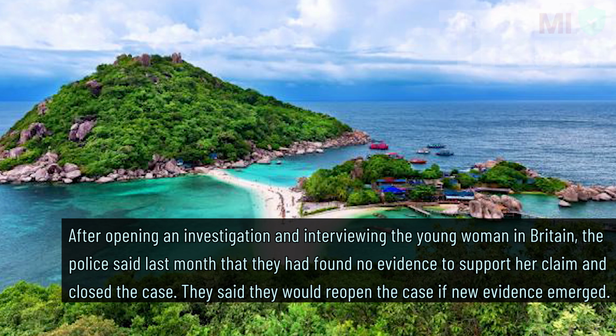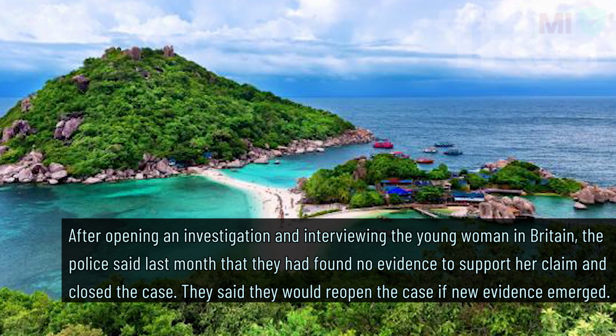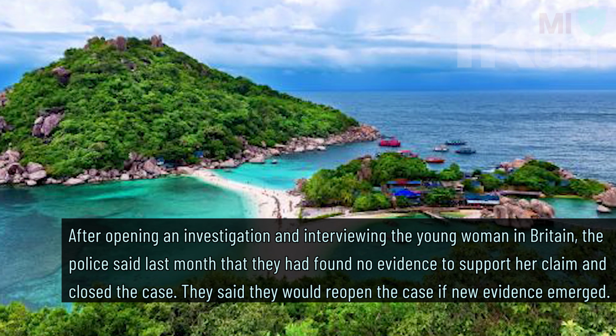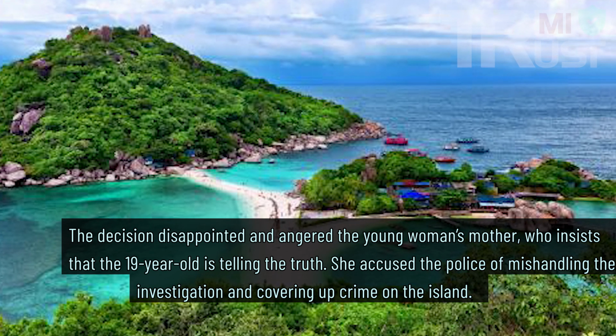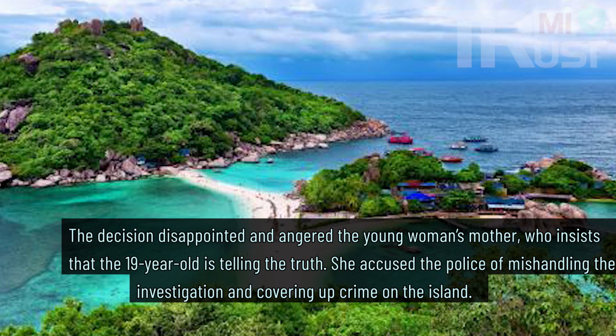After opening an investigation and interviewing the young woman in Britain, the police said last month that they had found no evidence to support her claim and closed the case. They said they would reopen the case if new evidence emerged. The decision disappointed and angered the young woman's mother, who insists that the 19-year-old is telling the truth. She accused the police of mishandling the investigation and covering up crime on the island.